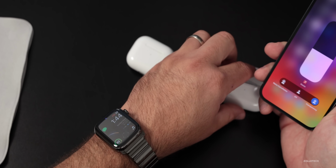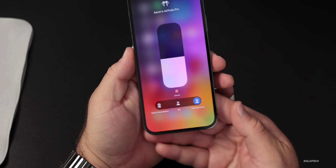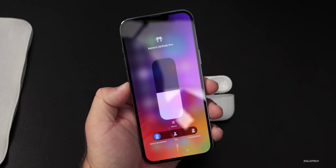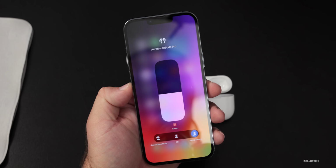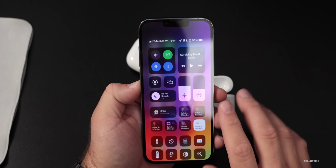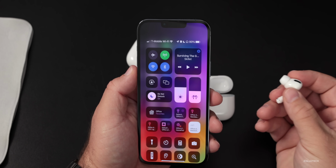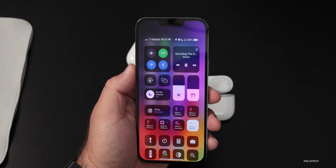And there is a feature where you can change some of that. But if I put both in my ears, so I have both in my ears now, I have noise cancellation. Again, if I press and hold on the stem, this will change, and now it's back to transparency. It just depends how many you have in your ear. And if you're listening to music and you take them out, so if I'm listening to this song, and I take one out of my ear, it will pause. So it works really well. If I put it back in my ear, it will play again.